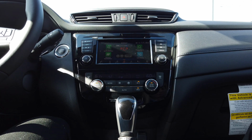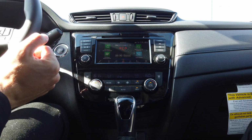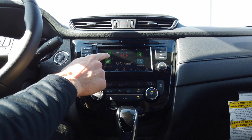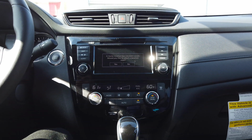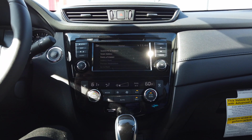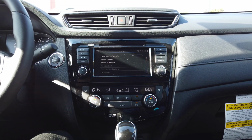Now we're going to be setting our home location through the factory installed navigation. So all I do is click this button on the top right. It's going to ask me if I want to set my home. I'll click yes. For these purposes, we'll set the dealership as the home.